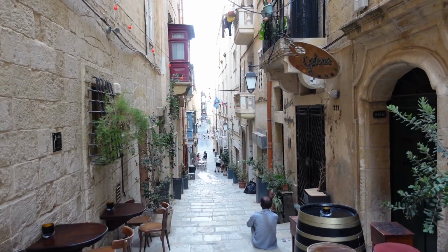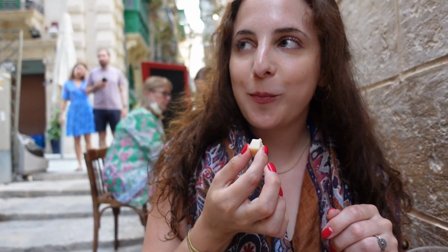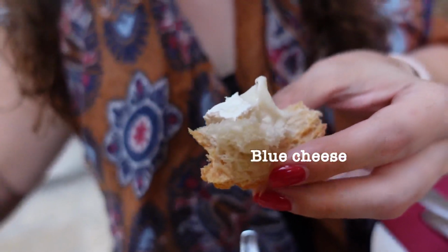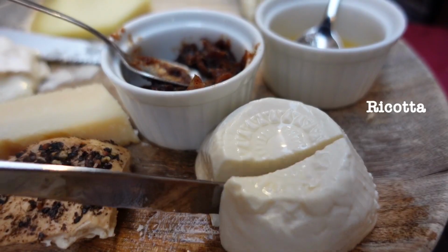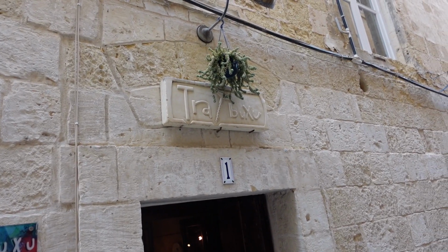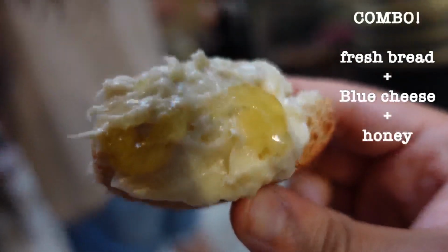Black pepper and the pistachio, like the aroma of cured meat. It's Parmesan cheese. I think it's a fresh ricotta, goat ricotta. Thank you very much. A piece of fresh bread, Maltese blue cheese and honey. If this is not gourmet food, I don't know what it is.